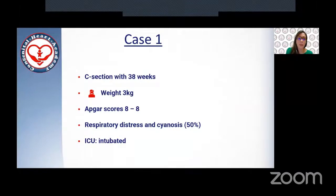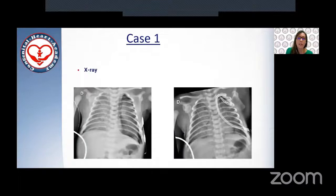The baby was a female weighing 3 kilos with good APGAR scores. Soon she had respiratory distress and deep cyanosis. She was intubated and sent to the ICU. Here are her X-rays. We can see reticular opacities in the lungs without cardiomegaly, also pneumothorax. There was prompt drainage, as you can see in the second picture.